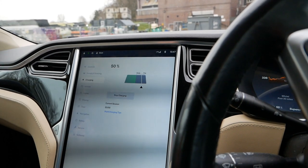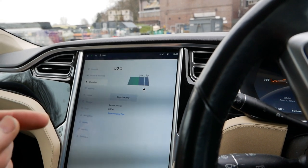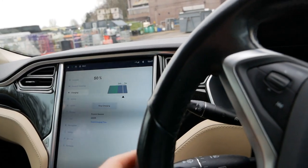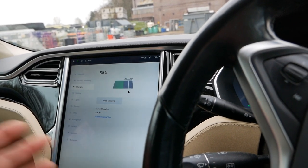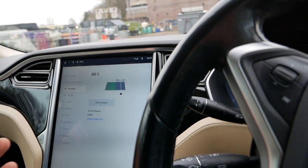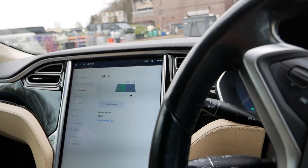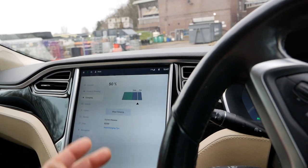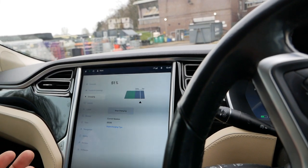I would much favour slower charging than a poorer battery pack over time. Particularly now in this car that they have replaced my battery under warranty, I'm going to keep this car for a long time, for many, many years, and maybe even hand it down to my kids or something, because this is a keeper now, because it's got a new battery and a new motor under warranty. So the longevity of this car is quite important to me.